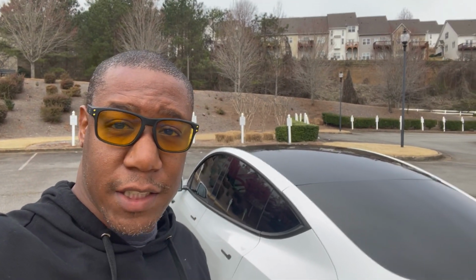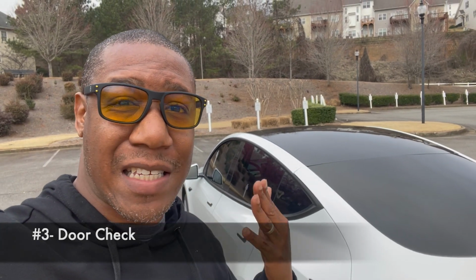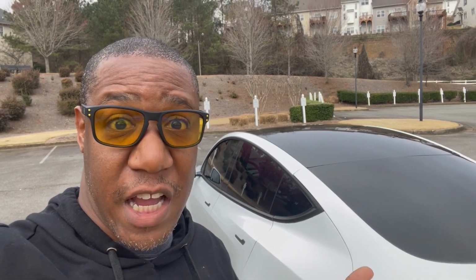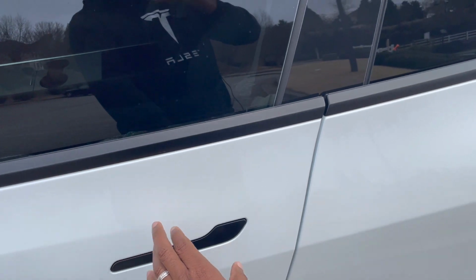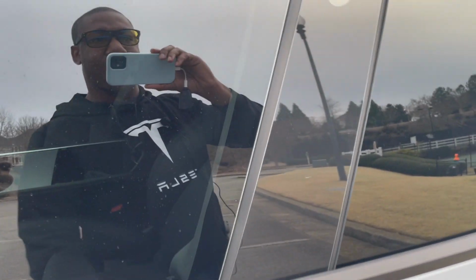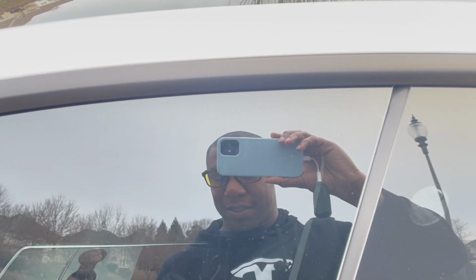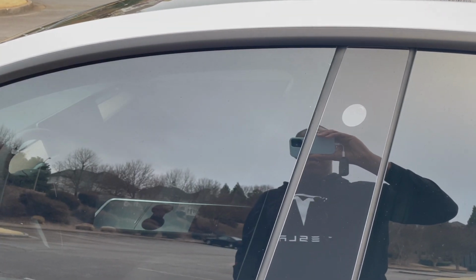Now, after you do the glass check, now we want to start getting into the car. But before we get in the car, you want to test all of your doors to make sure that they open properly with not much effort. So I'm going to start with the driver's side first. Whenever you open up the Tesla, when you're looking at the Model Y and also the 3, you're just going to put your hand right there. And I'm just going to do that again. As you can see, you want to make sure that the window is going to come down before the door opens, and that way you don't mess up your trim line. And I'm going to close it, and it went up.